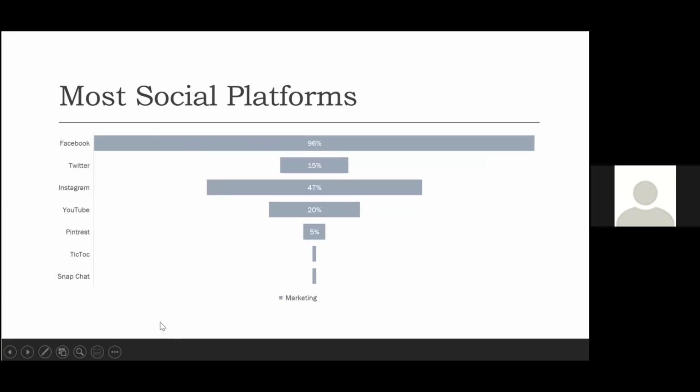Social obviously has been something that we've seen a lot more, and I can see I used C's instead of K's in TikTok there, whoops. But the most commonly used social platforms, obviously we've got Facebook at 96%. That's interesting because there are very few strategies in any space hitting the 96th percentile of the market, which is actually quite incredible. So a lot of people using Facebook, Instagram at 47%, Twitter at 15%, YouTube at 20%, Pinterest at 5%, and then we've got TikTok and Snapchat that are obviously still developing quite a bit.